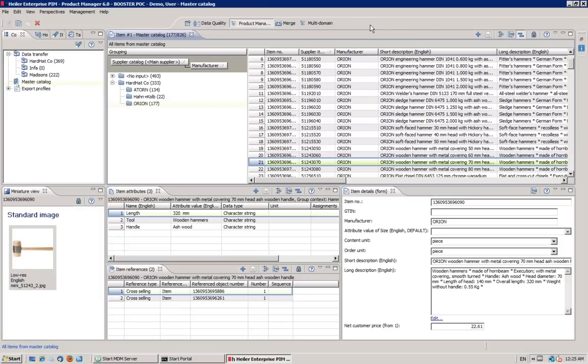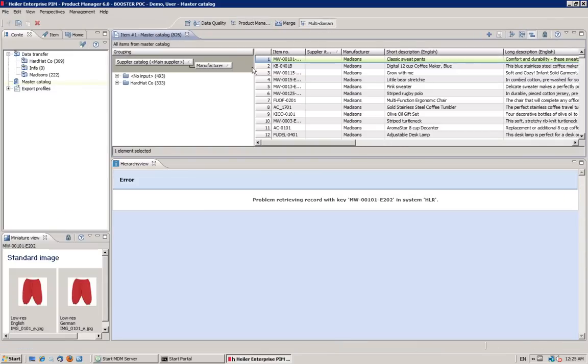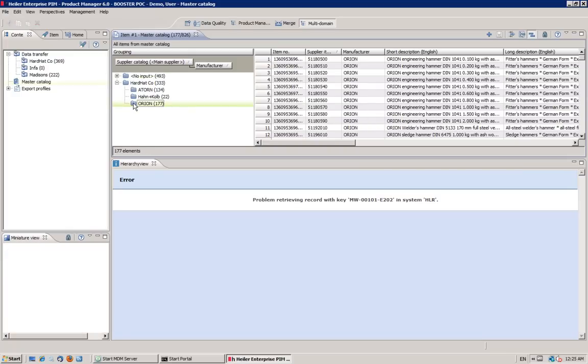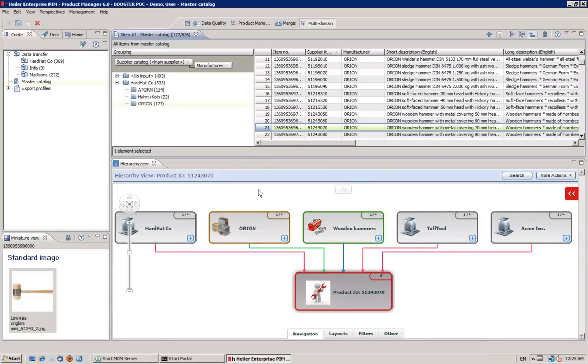So we are almost done with this demo process. It's been a long number of steps here, but hopefully you understand the value that this joint solution can provide to our customers. Now let's go to the multi-domain perspective by selecting it. What we see here is an item that is not interesting to us, but if we go to the Hard Hat Co. catalog, and again go to our Orion manufacturer and scroll down to the particular item, which is again our hammer, what you see now is a preview of that.